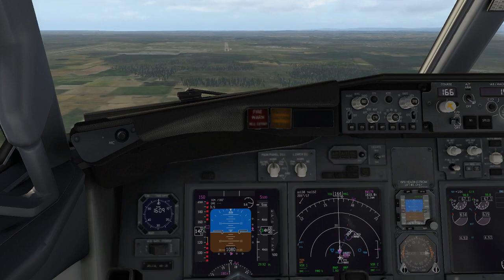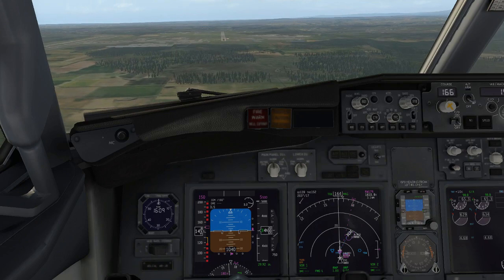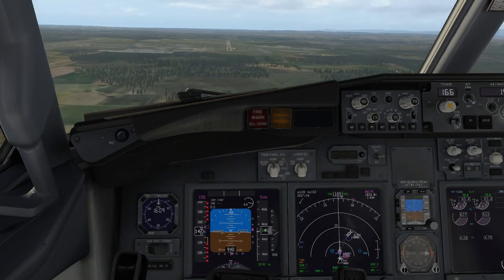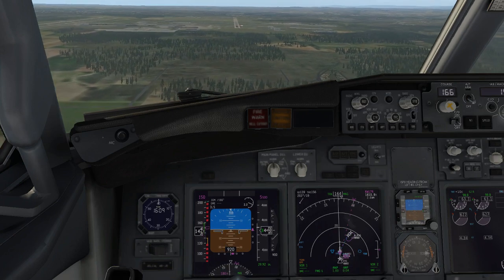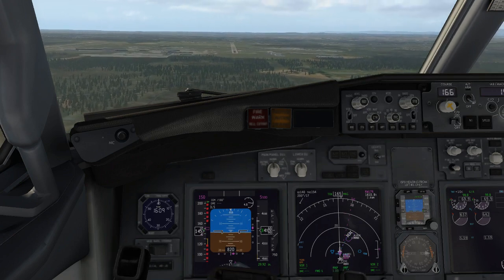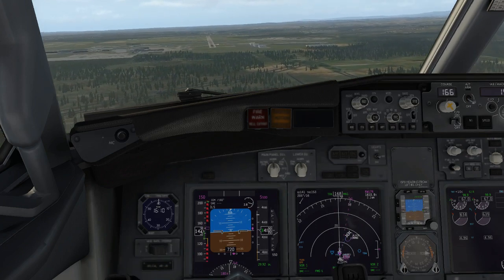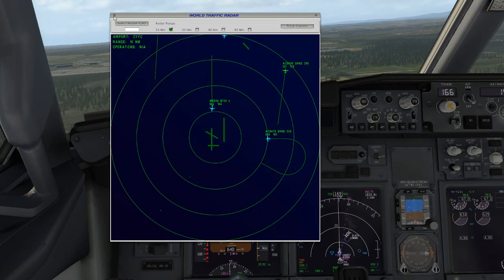Our company 737 that's landing on that cross runway is down. It is quite bumpy, if I'm going to be completely honest, right now. Just in general, I mean, the weather's quite bumpy. Oh god, we've got another guy on short final.